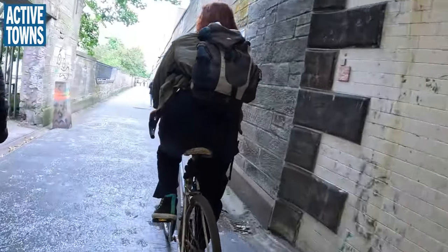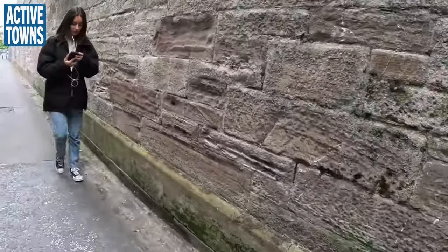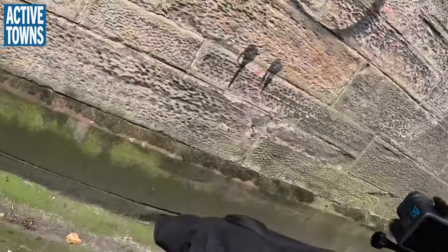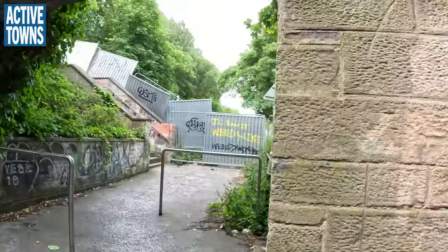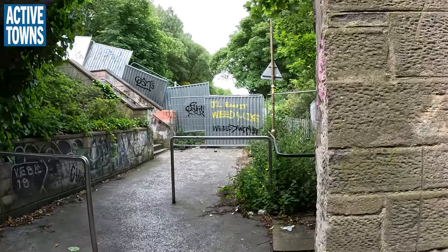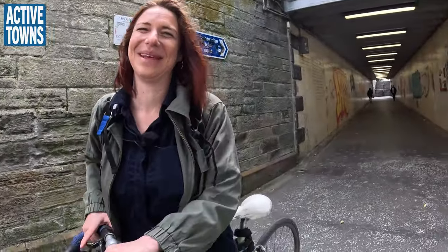I'll show you some. It's right behind there. All you can see right now is that barrier. That's a construction site under there, where eventually we'll have a segregated and really good quality connection that connects the canal to where we're about to head next. So, in the works. Under construction. Absolutely.